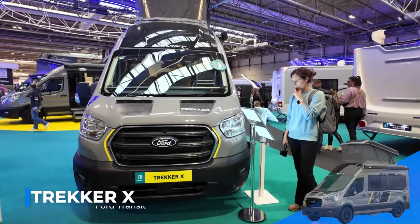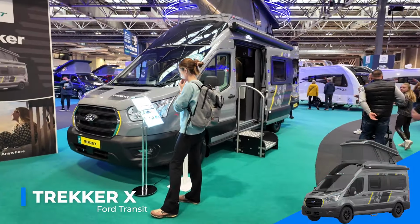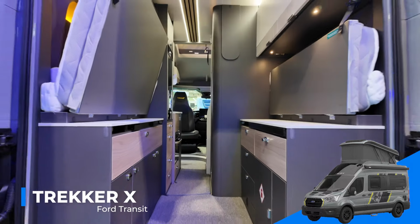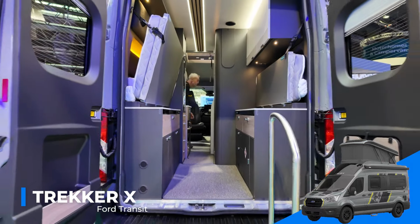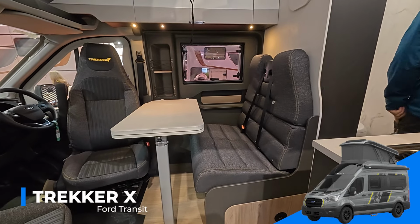So what was our first van? The first van that we looked at, as soon as you walked in the show, was the Ford Transit Trekker X. It was a nice van, wasn't it? I think they're definitely trying to go for maybe a younger person looking for a bit of adventure, because the whole vibe of the van, with the livery, is definitely adventure. Yeah, I like it. But let's go through it.